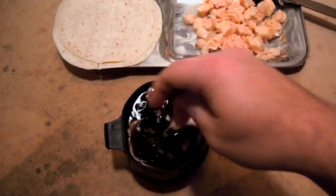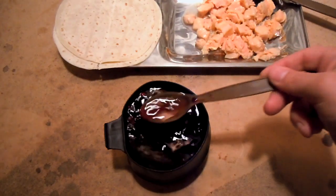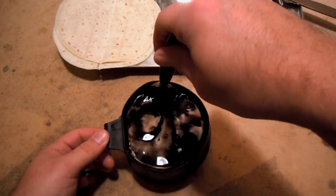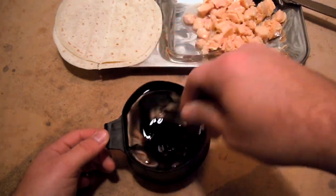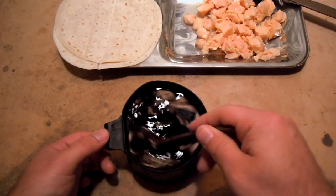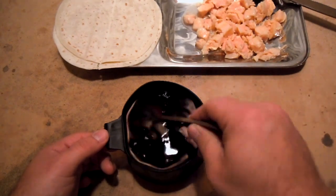Yeah, that's looking nice and beet red right there. Still got some that's not mixing up super well, but you just crush it against the side and away it goes. Like I said, the packaged ones, the little tube ones, they just mix way better.